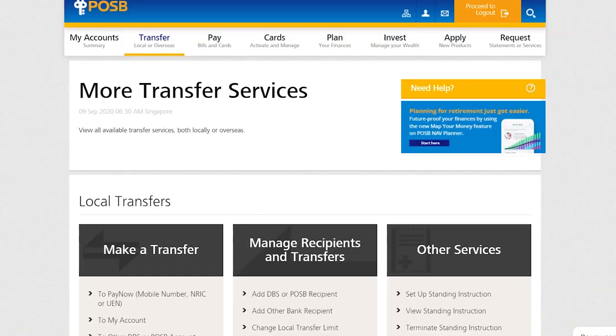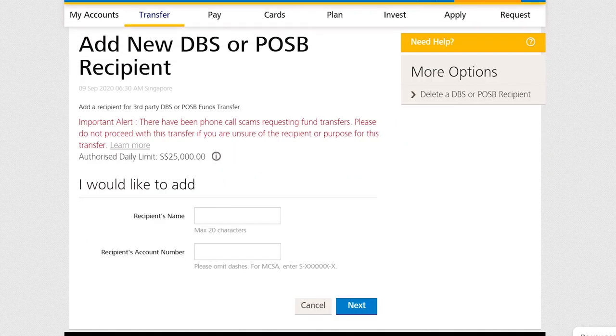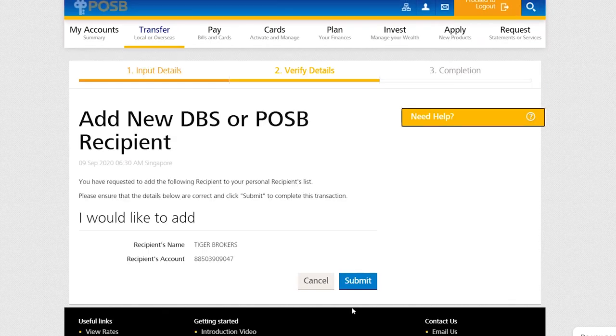Alright, as you can see, we are in POSB now. Click Transfer, add new DBS or POSB recipient. For recipient name, you can fill in Tiger Brokers. For recipient account number, get the account number from Tiger Brokers just now. Then click Next, then click Submit.